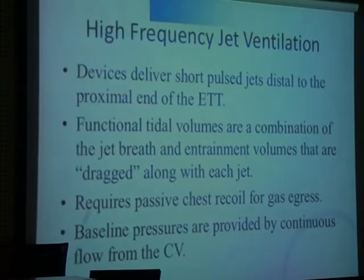All right, I'm going to talk a little bit about the jet just to introduce it to you as a different concept. You may not have access to it, but it's a mode of ventilation that delivers short pulses, or jets, to the proximal end of the ET tube through an adapter. A lot of times you have to put it on the ET tube itself. It has functional tidal volumes combined with what they call jet breaths, and we have sigh breaths, almost intermittent, sometimes set at a rate of 10, sometimes set at 0. We'll talk a little bit about that.